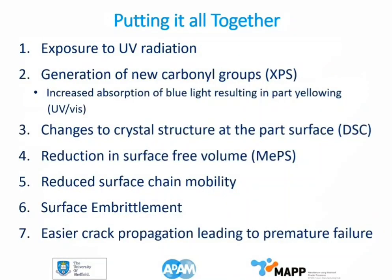So pulling all of this information together, we first have our exposure to the UV radiation. This causes new carbonyl groups to be formed, which absorb blue light, leading to the yellowing of the parts that we saw. They also cause changes to the crystal structure at the part surface via a reduction in the surface free volume between the polymer chains. This leads to a reduction in chain mobility at the part surface, giving us the embrittlement that we saw. And then this in turn leads to crack propagation and premature failure of our parts.